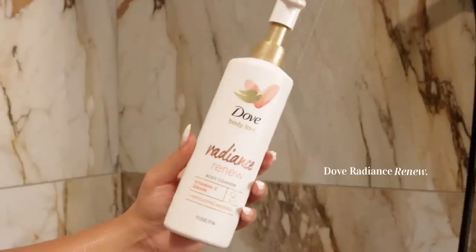I really don't use a specific body wash, but at the moment I'm using the Dove Body Care Radiance Renew with vitamin C. Picked this up at Target. I really like it, and vitamin C helps to even out skin tone. So yeah.